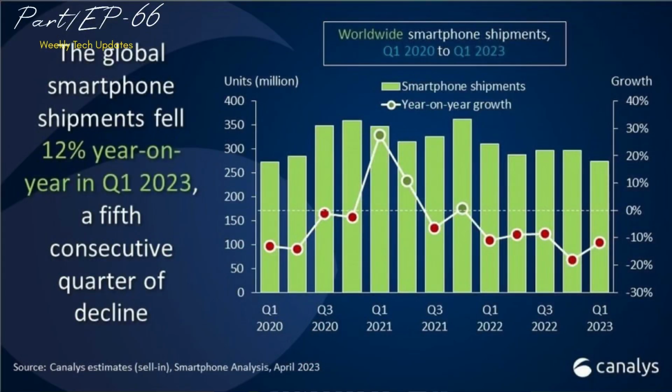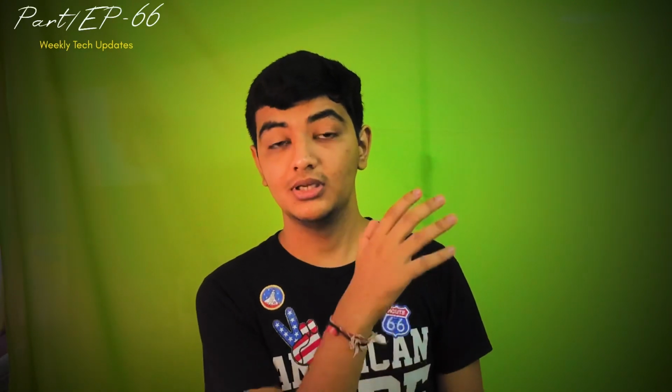A report came out for Q1 2023. The smartphone market has declined by a big margin of 12%, and in a lot of regions there has been a big fall in market shipments. I am confused because it has declined by 12% even though a lot of smartphones are being launched. So yeah, those were some of the big updates that came this complete week.